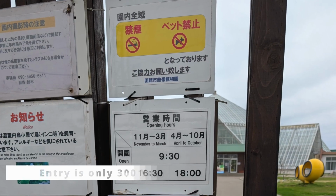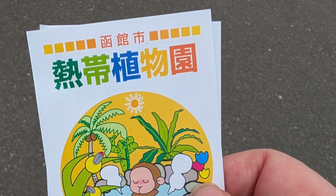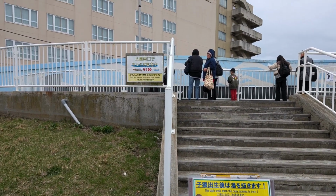But I would certainly at least get a taxi one of the ways rather than walking both ways like we did. And you get there, and then the monkeys, you pay your entry fee, and then the monkeys are literally just across the little courtyard. It's not all the way through a gardens or anything. They're in an area with the hot spring, and they're very cute.